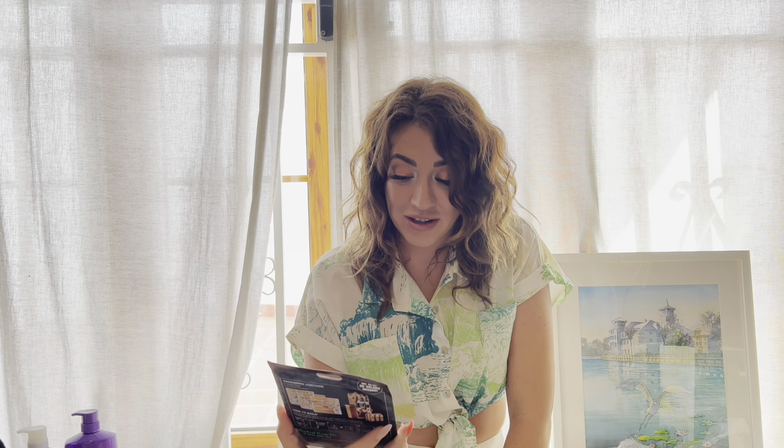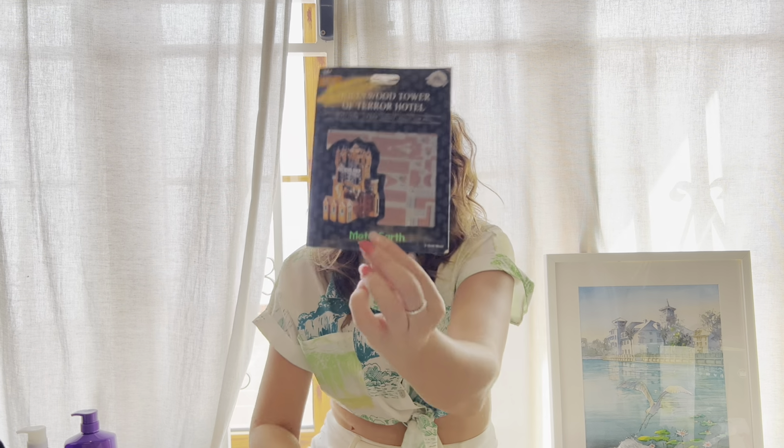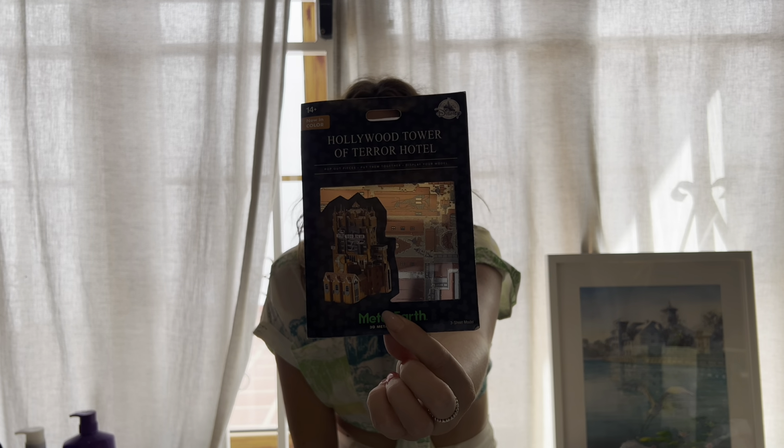And then I also got, which feels like it's going to be really, really hard to do, and I think it will be, the Hollywood Tower Hotel.